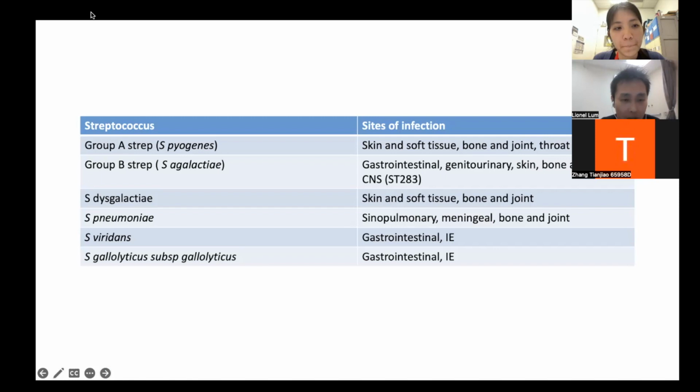Group B strep is called Strep agalactiae. It comes from a variety of places: skin, gastrointestinal, genital, urinary, even bone and joint. There was an outbreak, I think 2014 or 15, with cases of invasive group B strep bacteremia causing metastatic complications, even to the CNS. The bone and joint infections were caused by strain 283, and it was related to eating raw freshwater fish. Then, of course, we have Strep dysgalactiae, largely skin and soft tissue, and bone and joint infections.